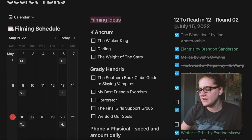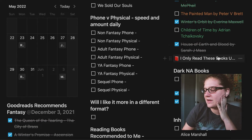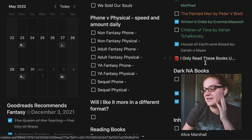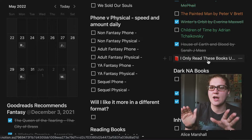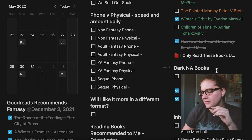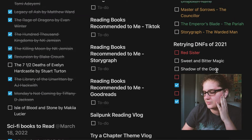So my intimidating reads, as you can see, and yes, the colors mean different things. The only one that isn't set up like this is I do have this video that I am currently working on. I have it so that it's linked to something else because I needed it to have its own page so that I could track different information about each of these books. I'm not going to show you that right now though, but you can see all the different things that I have read and what I need to read.